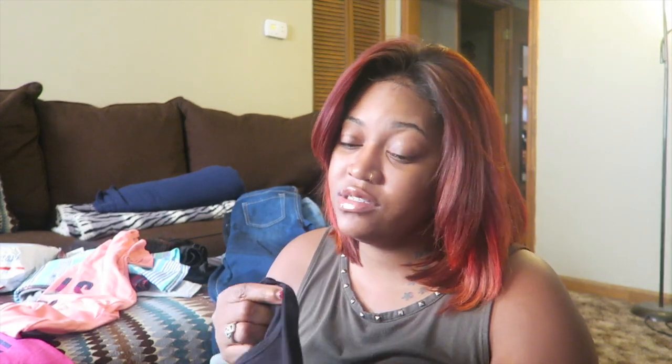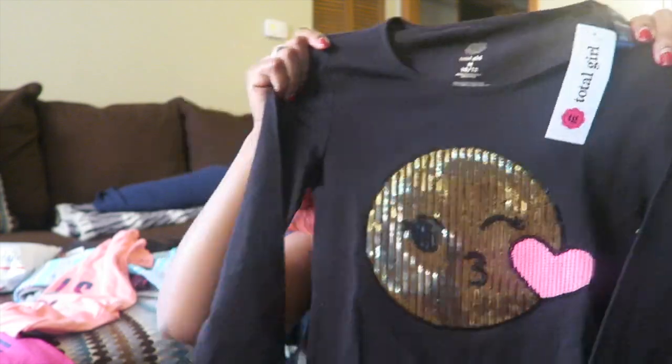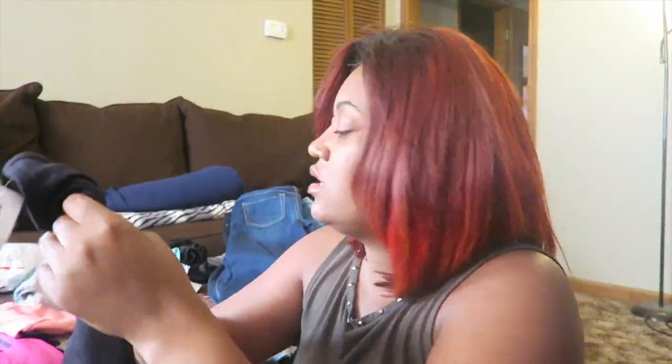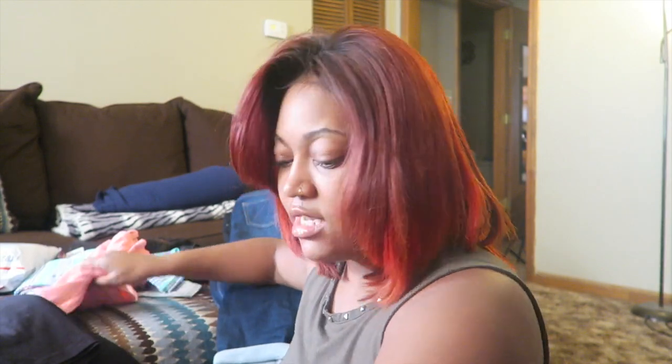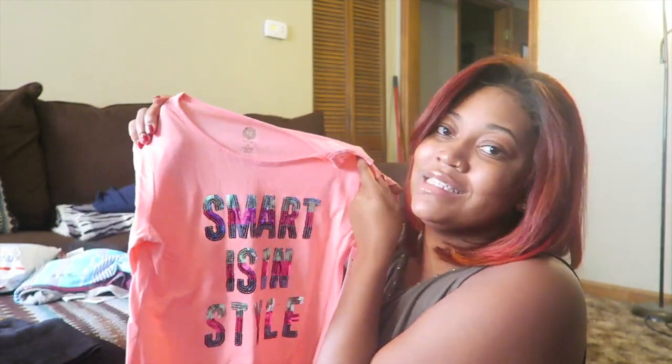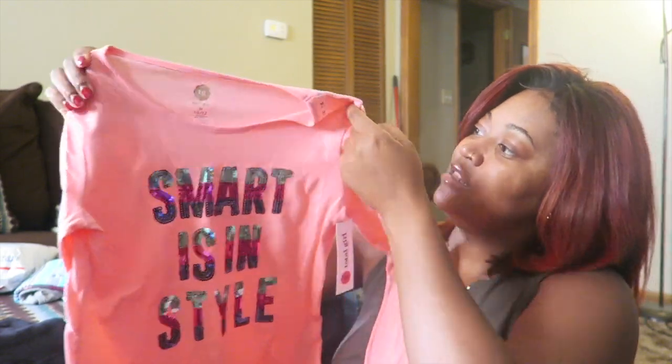I pick her up shirts pretty much all the time because you can just never have too many of these graphic tees. But these are the long sleeve ones because you know it's about to be cold down here in Tennessee. I don't know where y'all from, but in the mornings it's been kind of cool. So Bryce been wearing all his long sleeves. This one was one of my favorites. Smart is in style. I like this shirt a lot.